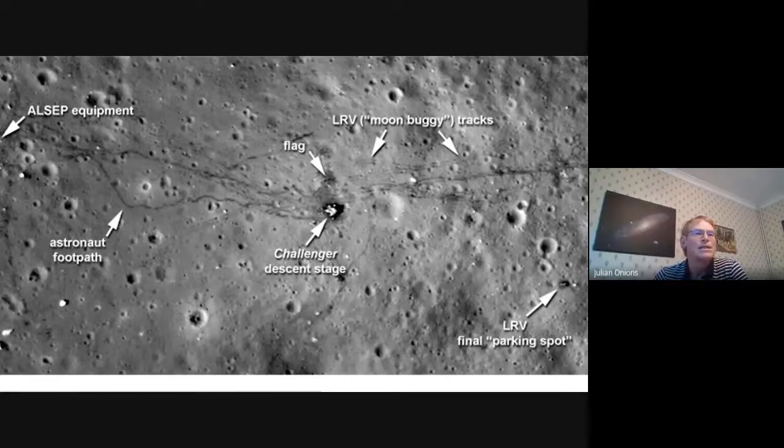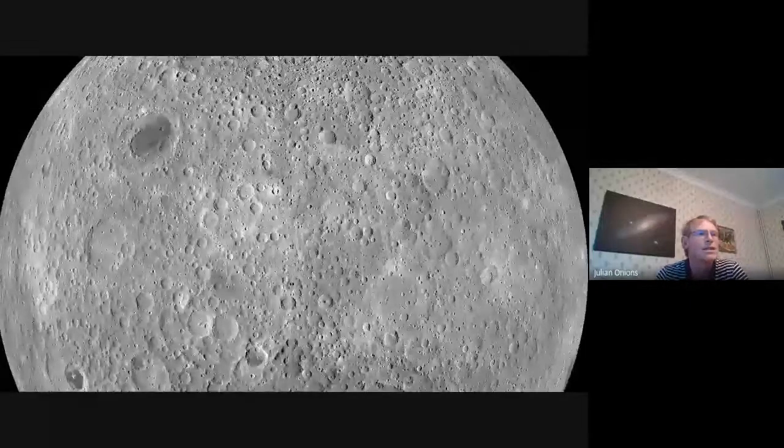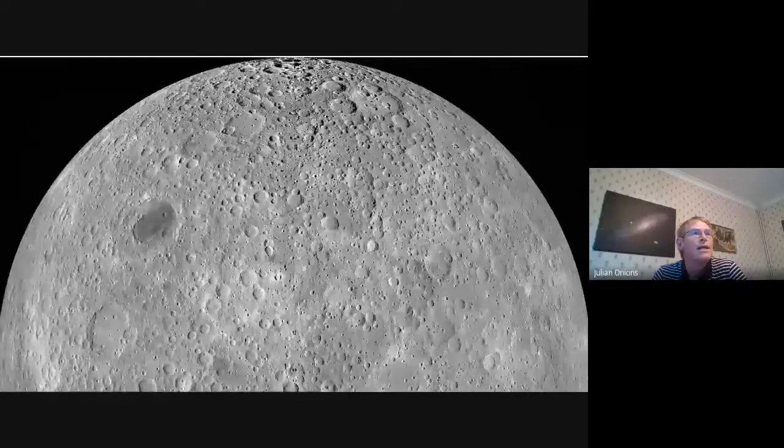But this Lunar Reconnaissance Orbiter has now given us the best maps of the far side of the moon. So now we have some pretty good maps of the far side of the moon, which I'll just show you here. So this is a top to bottom picture of the far side of the moon.